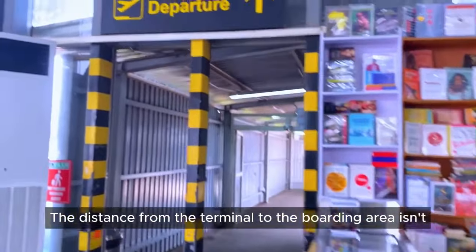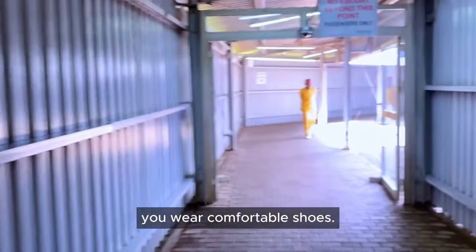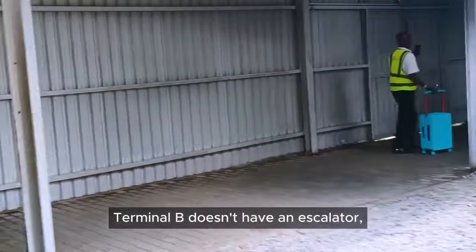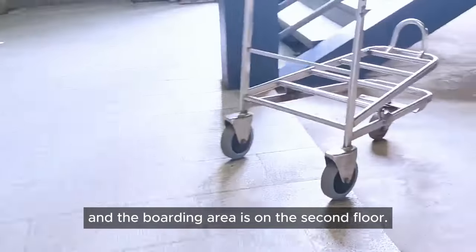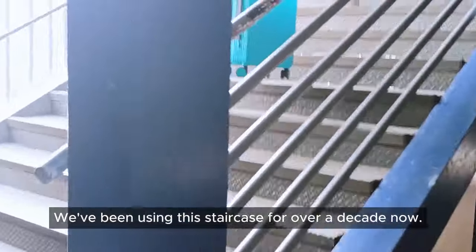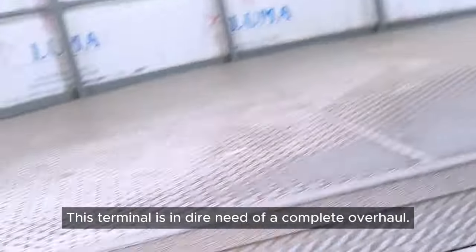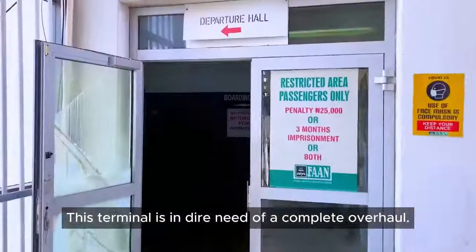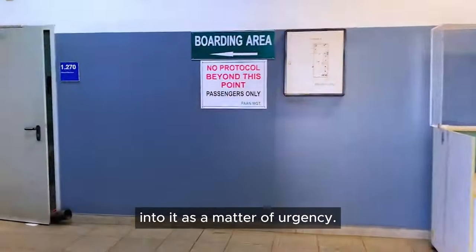The distance from the terminal to the boarding area isn't far, but I strongly advise you wear comfortable shoes. Terminal B doesn't have an escalator except for the aluminium stairs, and the boarding area is on the second floor. We've been using this staircase for over a decade now. It's sad, really. This terminal is in dire need of a complete overhaul. The minister should really look into it as a matter of urgency.